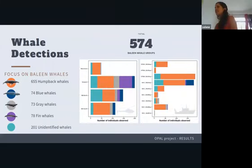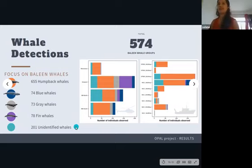Now, whale detections. So we had 574 baleen whale group observations, which if we convert it to individuals is equal to 655 humpback whales, 74 blue whales, 70 fin whales, 78 sei whales, and about 200 unidentified whales. I represented this number of individuals observed per transect in the helicopter surveys and per research cruise to the right.